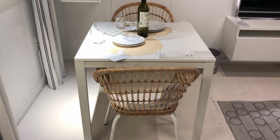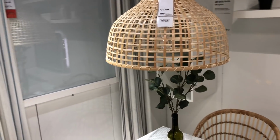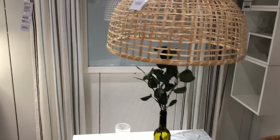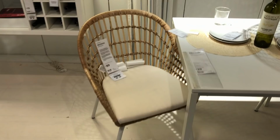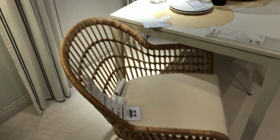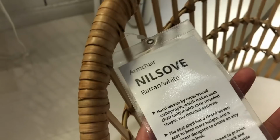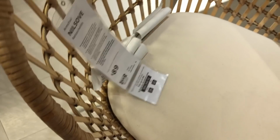I really liked this little dining set. I think it's perfect for a smaller space. I love the neutral tones. I love how they added the wine bottle and the greenery to tie it all together. The chairs are really, really nice. I sat in it. It's not very comfortable, okay? I got a big rear and it felt kind of snug. Just wanted to mention that, but it's beautiful.